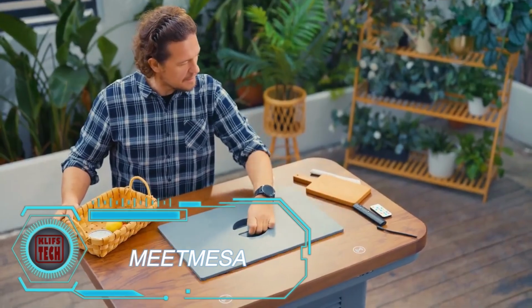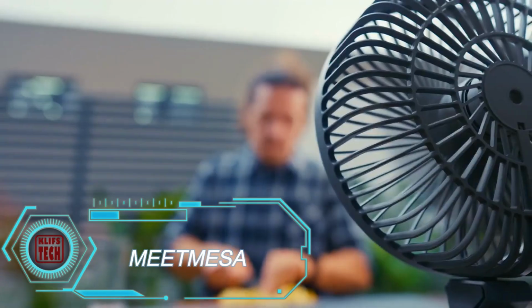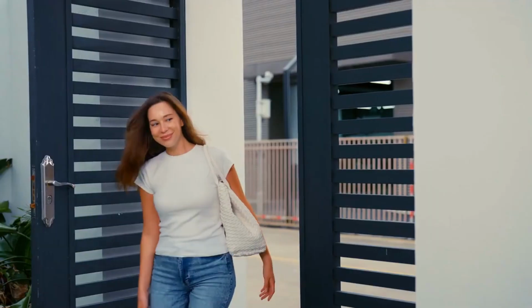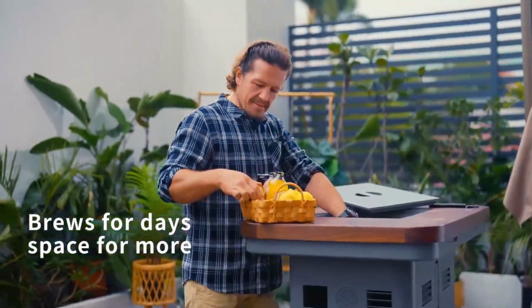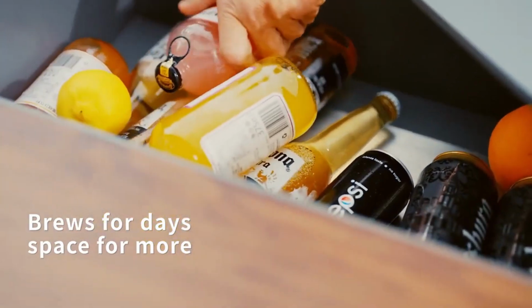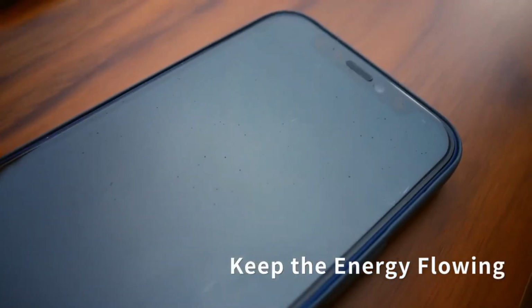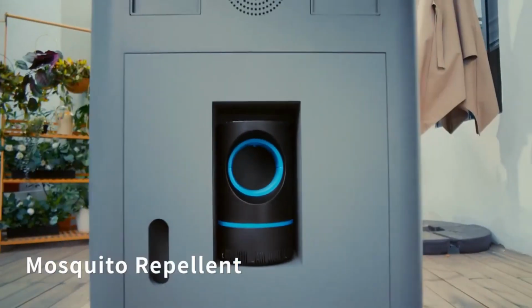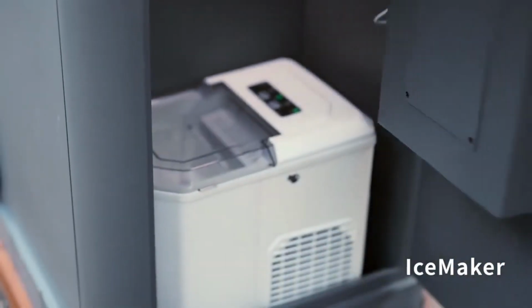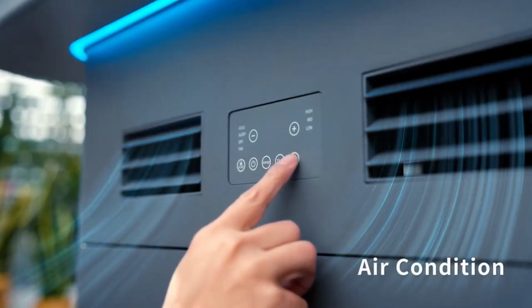Introducing the MEETMESA, a revolutionary combination of an air conditioner, minibar fridge, and ice maker, all packed into one cool table. Perfect for escaping the summer heat. It holds up to 20 liters and includes 8 USB ports for wireless charging spots, RGB lighting, and a built-in speaker system. To ensure it doesn't quit on you, it's equipped with a 1360 WH battery, enough to charge 15 MacBooks in a row. With all these features, the MEETMESA is priced at $449.